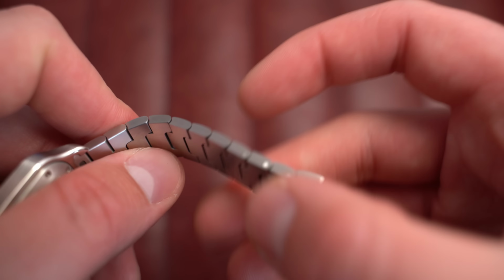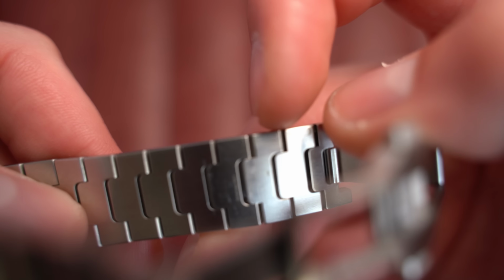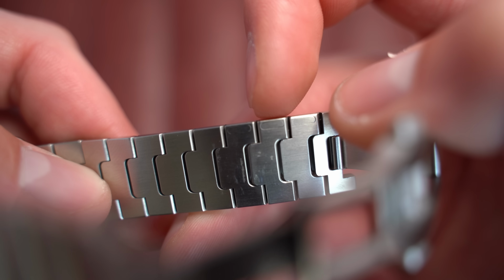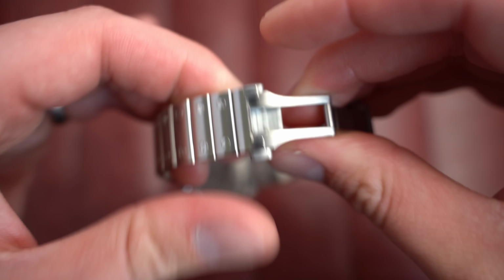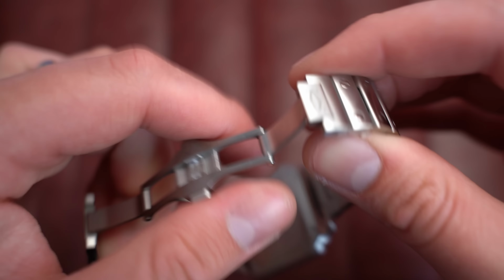It also has the Easy Link system, so it comes with a little tool in the box. You basically push that little part in, you can see, if I can get it in focus, just below the edge of the link, and it pops out the bar. You can pull it out and then you can remove the links. All super easy and nice to do as well. So you can see the concealed clasp right there.